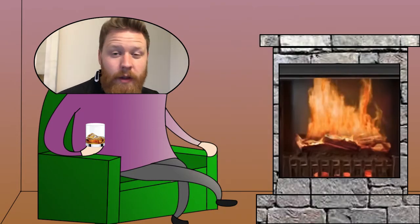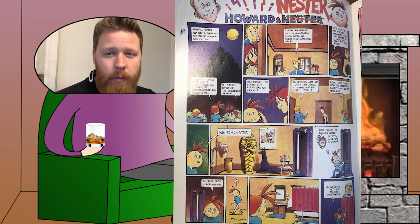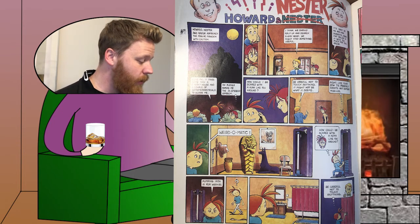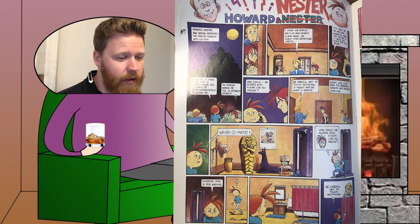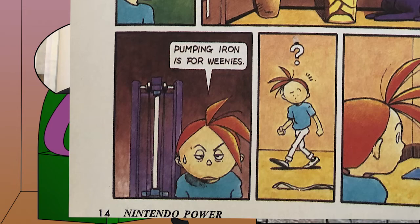After that, we come to the Nestor section of the magazine, which was Nintendo Power's own little comic series. I'm not going to go over it all and read it all to you, but I will just show you what it looks like. And also, back in the 90s, it was very popular to make up stupid-sounding phrases that they thought sounded cool, such as weirdo-matic. So a lot of that happened in the 90s. If you watch the old Ninja Turtles movies, you'll hear a lot of that kind of talk. Pretty lame now looking back at it, but in the 90s, it was cool stuff. Also, pumping iron is for weenies, apparently.